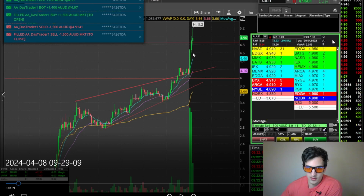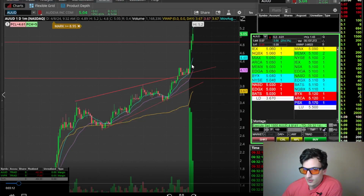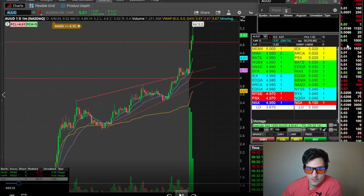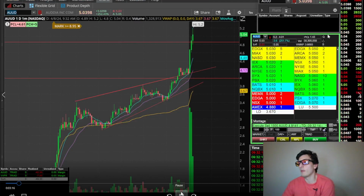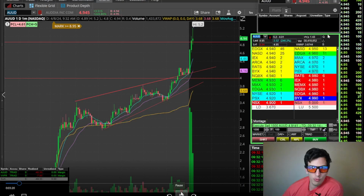We're under 5. We're extended. This needs to pull back. This is due for a pullback. What the heck was I doing buying at 497? Not a good entry. I think recently I've just been too active, and I just need to wait for the right setup.